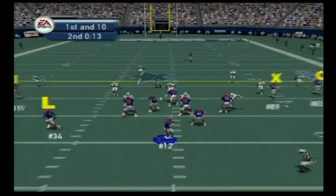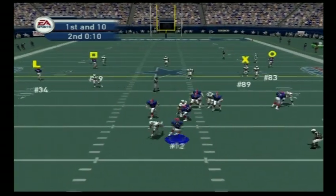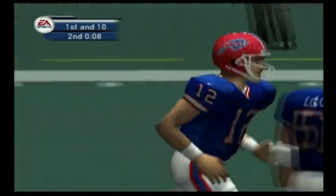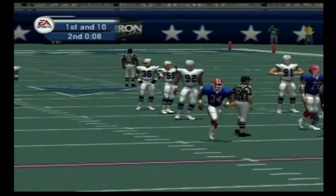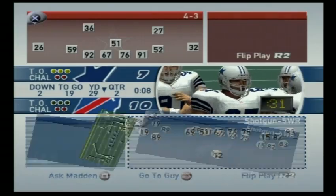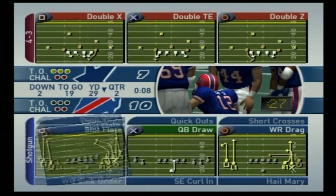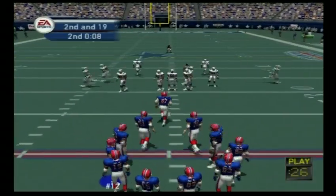Front this time. Back to throw. Number 67 makes the stop at the 29. The Bills take the timeout. They have no timeouts remaining. Ball on their own 29.